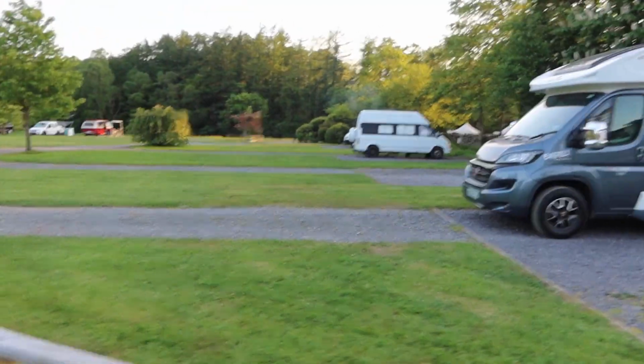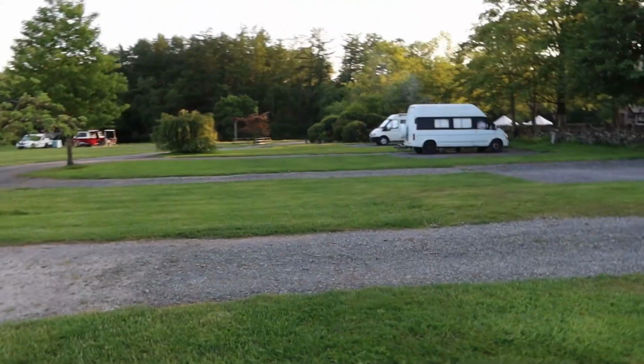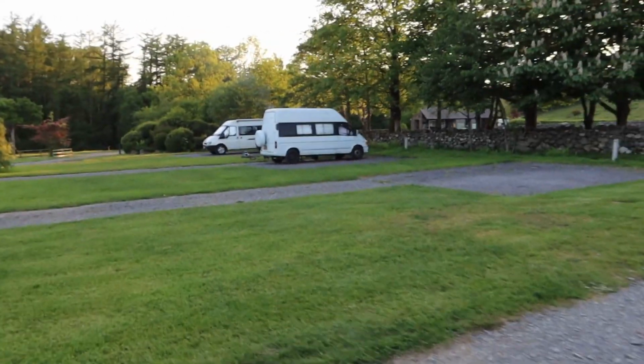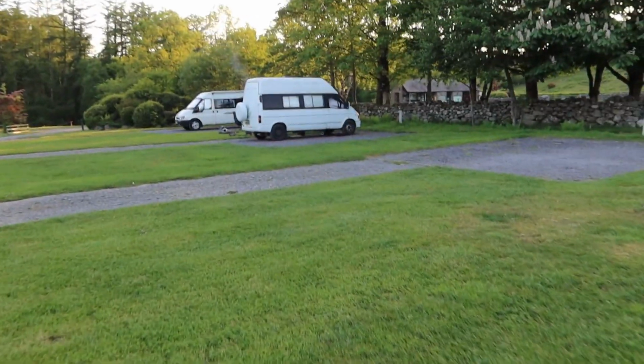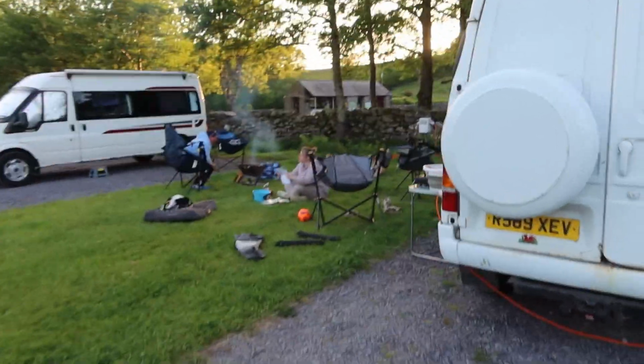There's Bluebell, who's white, and there's Mavanri, and I can see some smoke signals. So Dale's either sending smoke signals for help, or he's been able to light the fire.